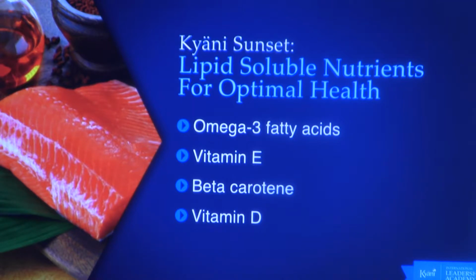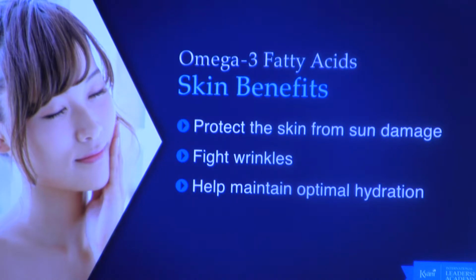Just to back up for a minute, we know that Kyani Sunset has our lipid-soluble nutrients for optimal health: the omega-3 fatty acids, vitamin E, tocotrienols, and tocopherol, beta-carotene, which is a precursor for vitamin A, and vitamin D. All of these nutrients have very important impact on our skin health. But I'm going to start off and spend most of my time talking about the omega-3 fatty acids.